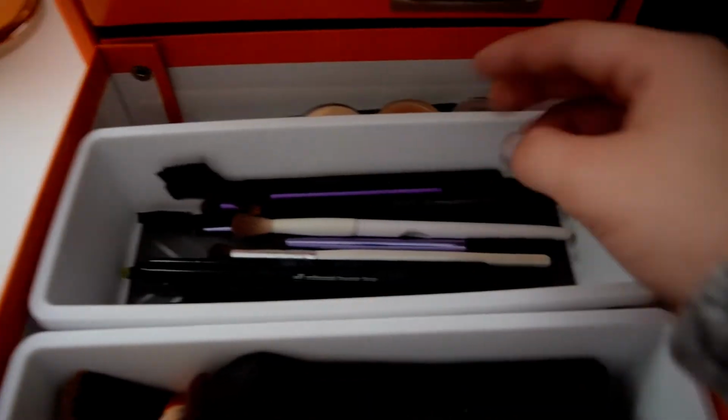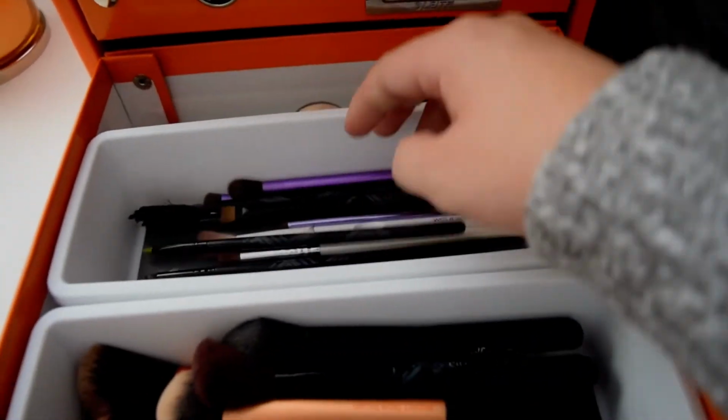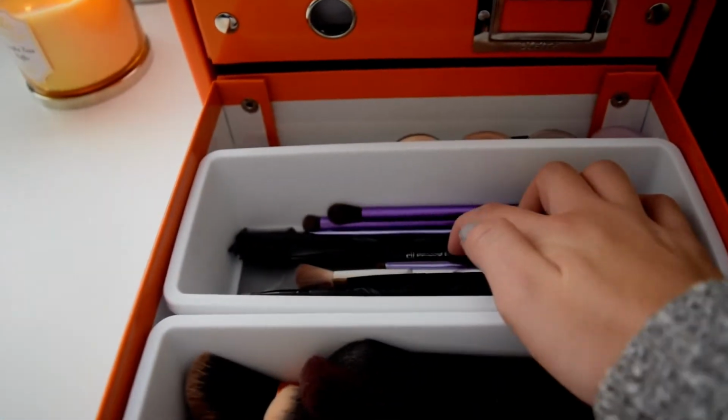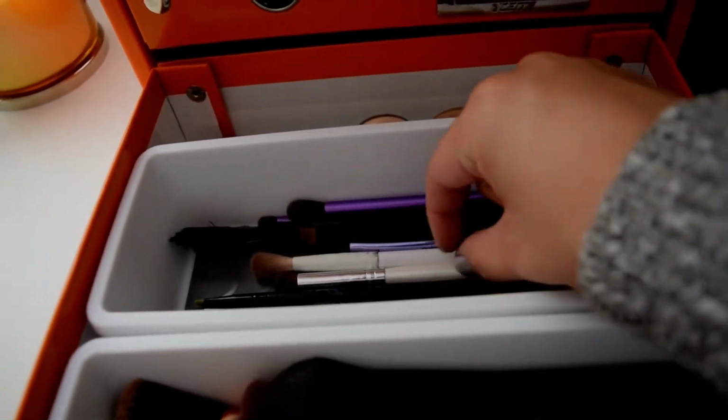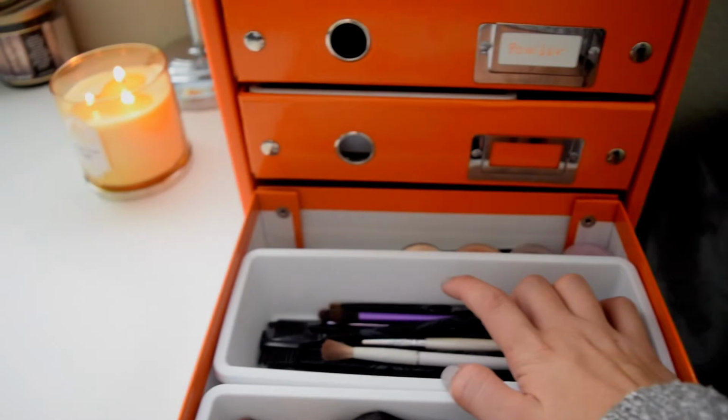And these are all my eye brushes. So I have some Wet n Wild one. I have mostly e.l.f. eye brushes in here. Some Real Techniques ones. And then I believe that's it. So Real Techniques, e.l.f. and Wet n Wild.